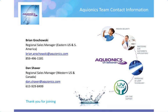A question has come in: is it compulsory to replace the quartz glass in 12 months? I'll speak specific to Aquionix. Every manufacturer may have a different recommendation. In this case, the recommendation that Aquionix makes is that quartz should be replaced every 2 years. Over time, quartz can solarize and become brittle, and the last thing anybody wants is for a quartz sleeve to break within a process. It's a very rare occurrence, but we would recommend that quartz sleeves be replaced every 2 years to ensure that a breakage doesn't happen.